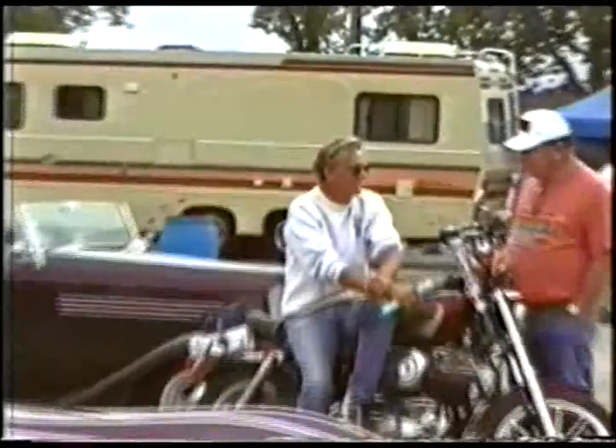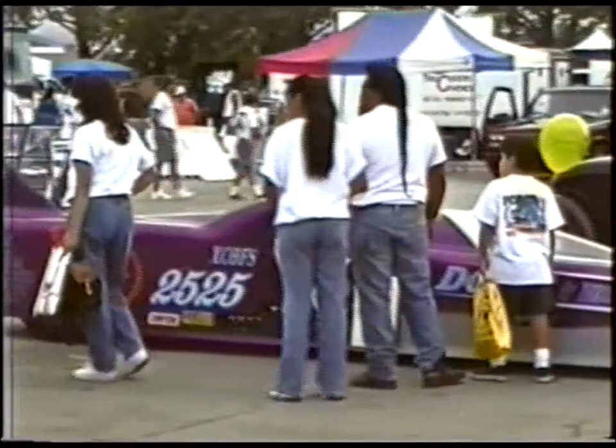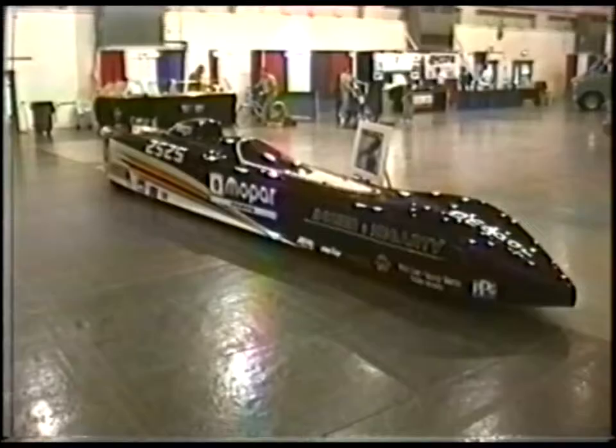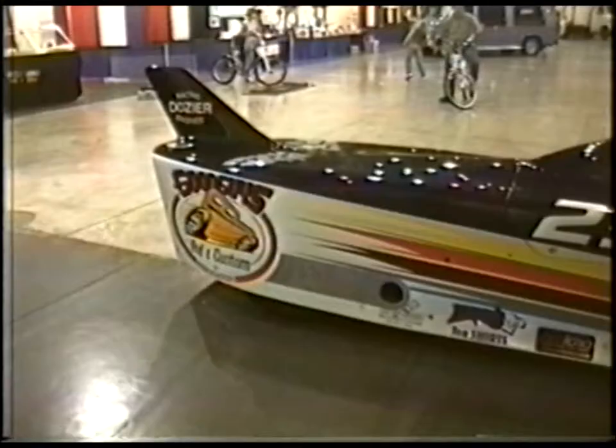Here's Dave again at the car show in Pleasanton. He doesn't see me. I'm hiding behind a camera here. He showed up on his motorcycle. Shots of Dave's Dreamliner. It's now got a Hemi crate engine in it.